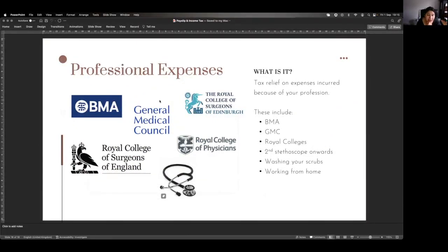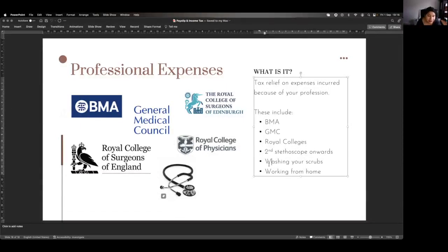Professional expenses. You can actually apply to get tax relief on some professional expenses. So your BMA fees, your GMC fees, all Royal College fees, your second stethoscope onwards, not your first stethoscope. There's a flat fee you can request for washing your scrubs at home, and there's a flat fee if you ever have to work from home on even one day in the year, you can claim a flat rate.